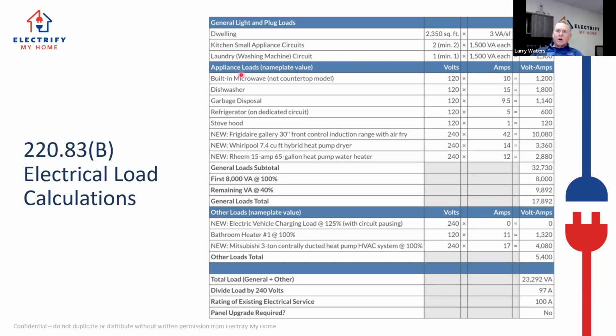Then we have to add in all the appliances. So if we have a built-in microwave, we have to go to the label of the microwave, see what the output of the microwave is, and then put in the watts here. So this particular one was a 1,200 watt 10 amp microwave oven. So we got to slide that in there.